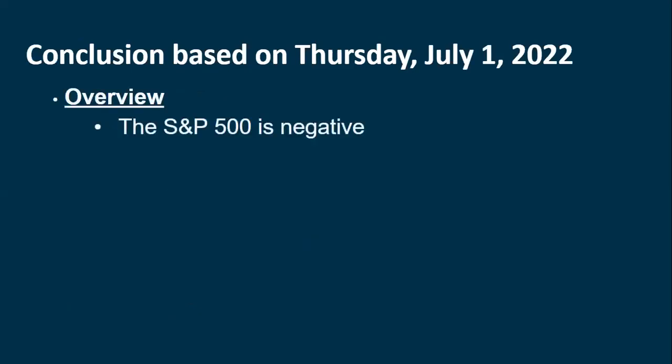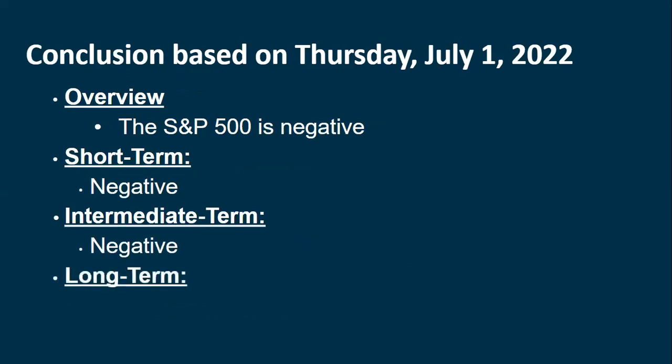So our conclusion then is the S&P is negative: short-term negative, intermediate term negative, long-term negative. So there's really not much. I mean, there's some potentially positive things, but we need the charts to show us a little bit more positivity, is that even a word, to really latch onto those things. And they're just not happening right now.